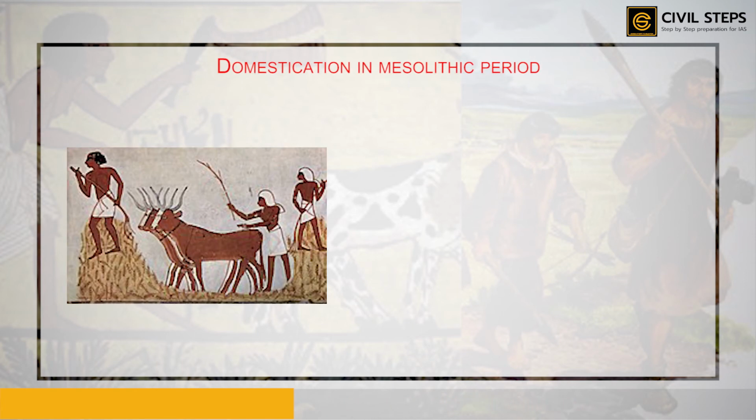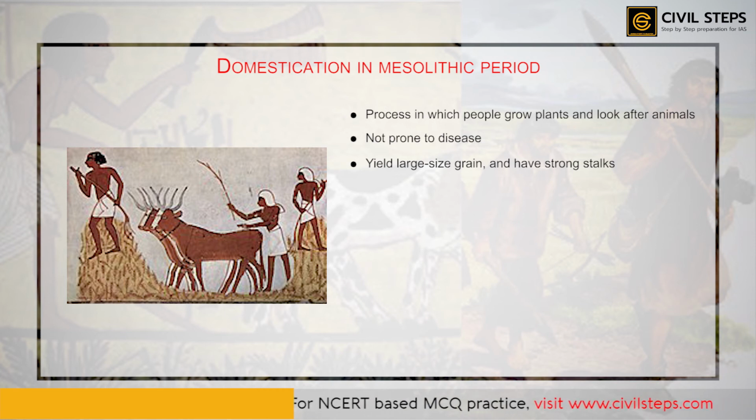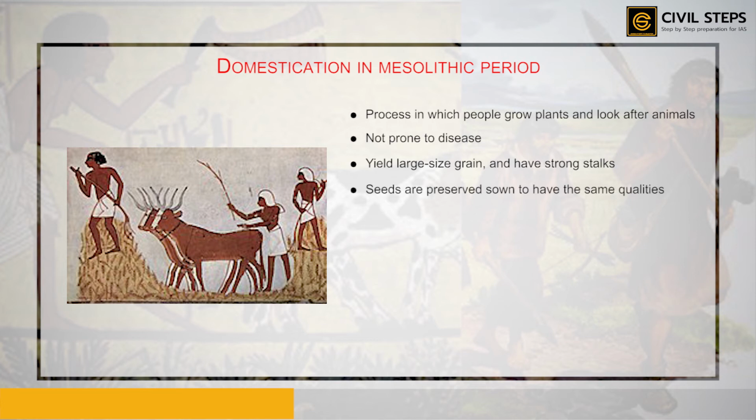Domestication in the Mesolithic period. Domestication is the name given to the process in which people grow plants and look after animals. For domestication, people select those plants and animals that are not prone to disease. They also select plants that yield large size grain and have strong stalks, capable of bearing the weight of the ripe grain. Seeds from selected plants are preserved and sown to ensure that new plants and seeds will have the same qualities. Amongst animals, those that are relatively gentle are selected for breeding.